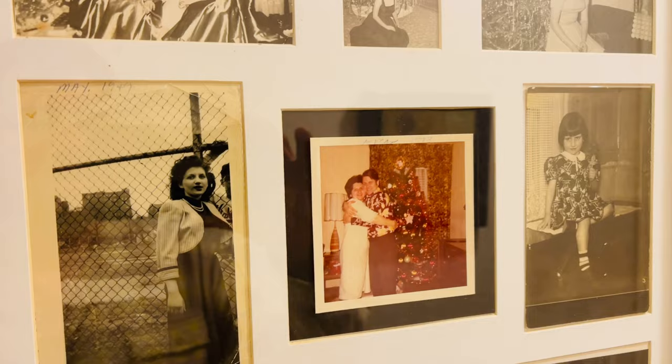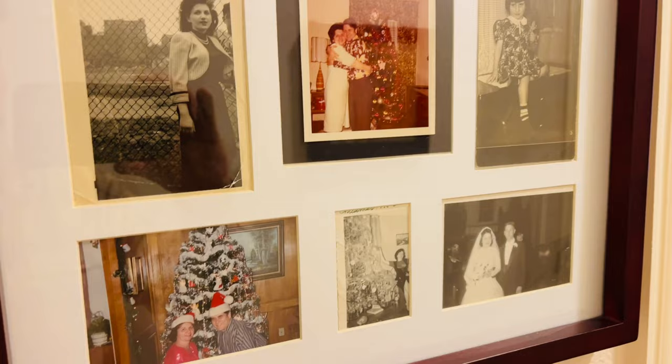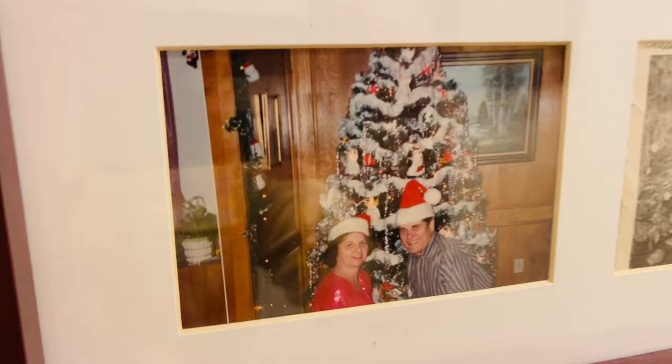talented in that respect. She never thought she was an artist, and I used to say to her, what are you talking about? Look, you know how to sew, you know how to knit and crochet, that's art, you know? But she was thinking more like painting and those kinds of things. But there's my mom and dad there at Christmas time, and that's when they got married.